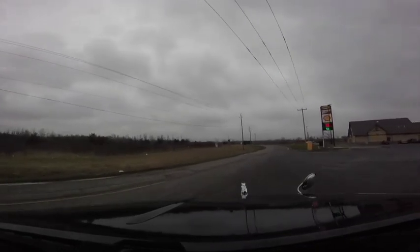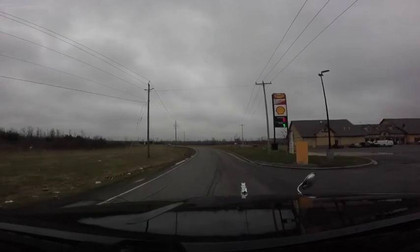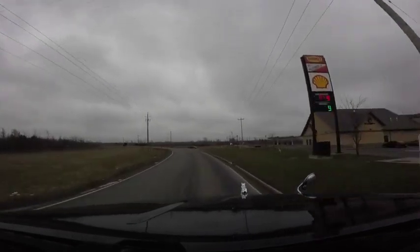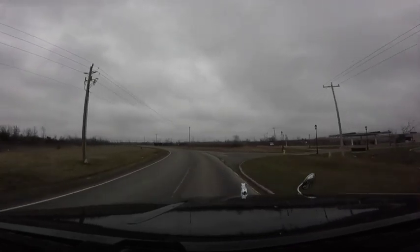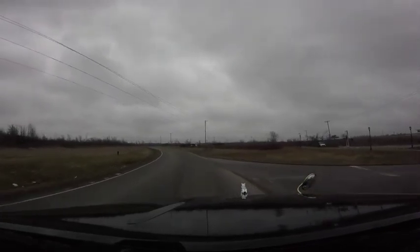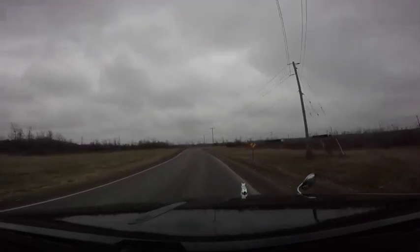That's my lift axle going down. I raised it because of all the turns inside the truck stop. If I don't raise it, the front starts sliding. It's pretty heavy, 75,000 pounds, as you saw the numbers in my previous video.